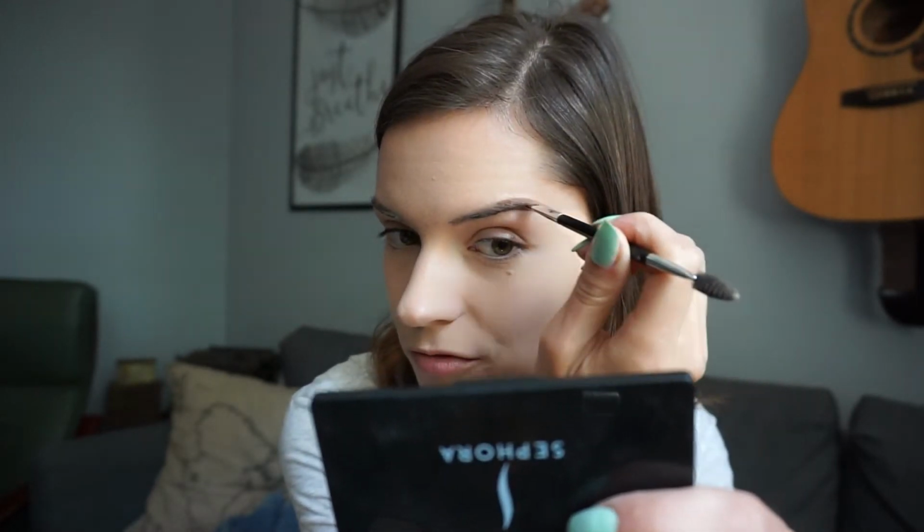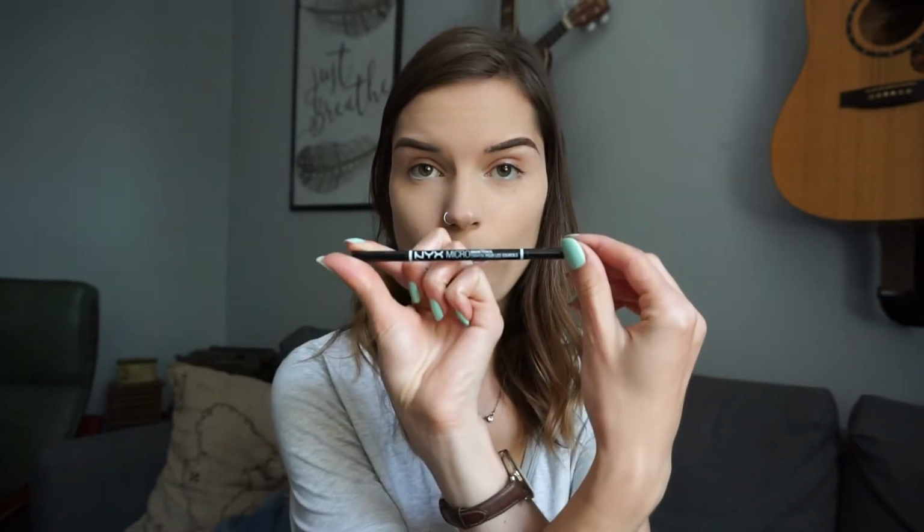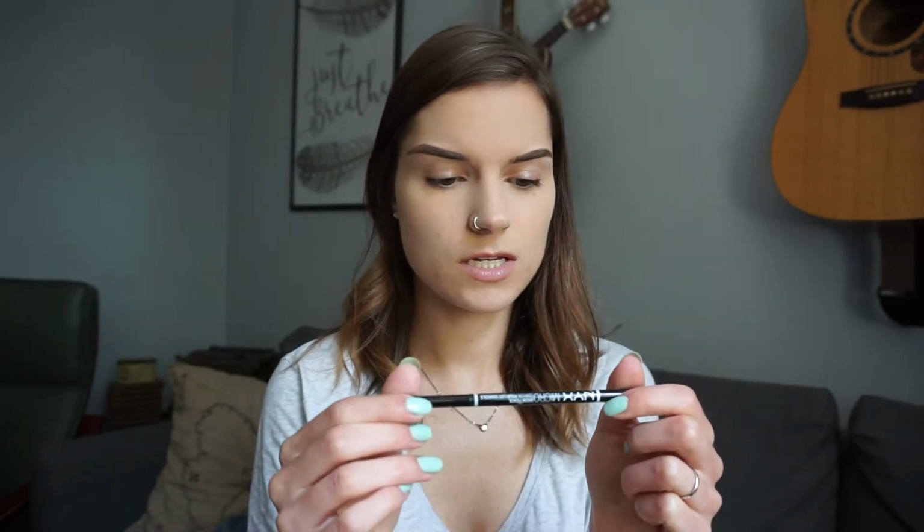I'm basically just creating the outline for my brow and filling it in. And then we're gonna go in after and clean it up with concealer. Okay, so once I'm done with the pomade, then I go in with the NYX Micro Brow Pencil in Chocolate. And I just use that for the very fronts of my brows, just because it's more precise and I find it easier that way.